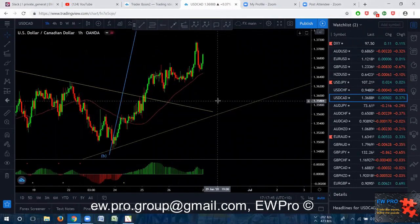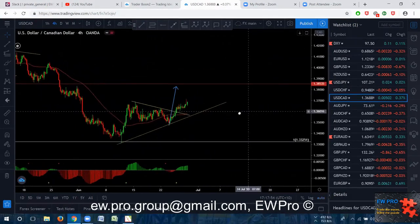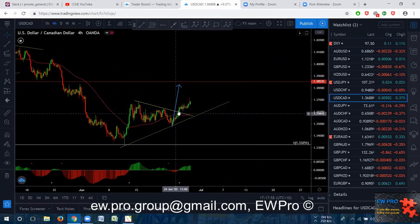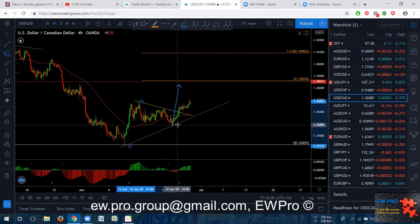UCAD. Now this is going exactly as I said last week as well. Said look for that buy. It's pretty much the same on all these majors. So this one's playing out really nice. Wait for the 100 fib. Take off half at the 100 fib.